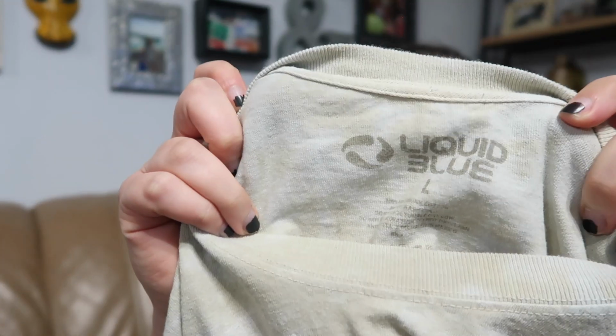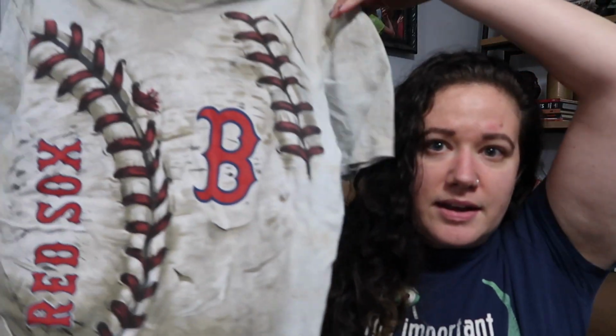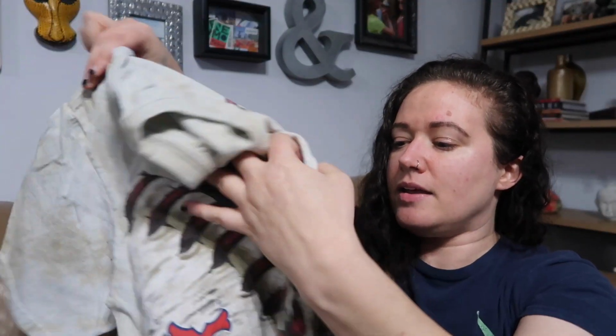This is another thing that I probably wouldn't have picked up in different situations, but this is liquid blue, size large. Some vintage liquid blue can do really well. This is definitely not vintage. It's from like 2014 or 2013. And it has the Boston Red Sox graphic on it with a baseball. It kind of looks similar to the Mountain Style, if you're familiar with that.